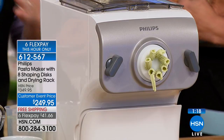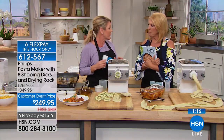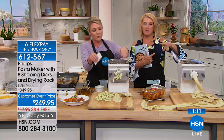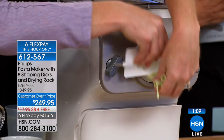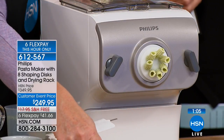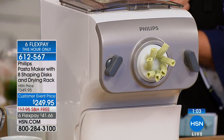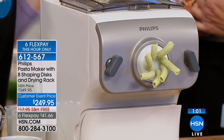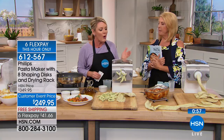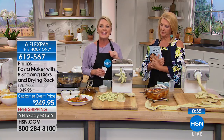I went to the Philips website right before we went on the air, and it is $349. That is the list price for this machine. Also, if you have another system with a famous name, just buying the disc accessories to do all this costs the price of our entire system. If you have a stand mixer and you've bought the extruder part, that's exactly what they tend to cost, $250. And all it does is extrude, whereas we have been able to mix, knead, and extrude.